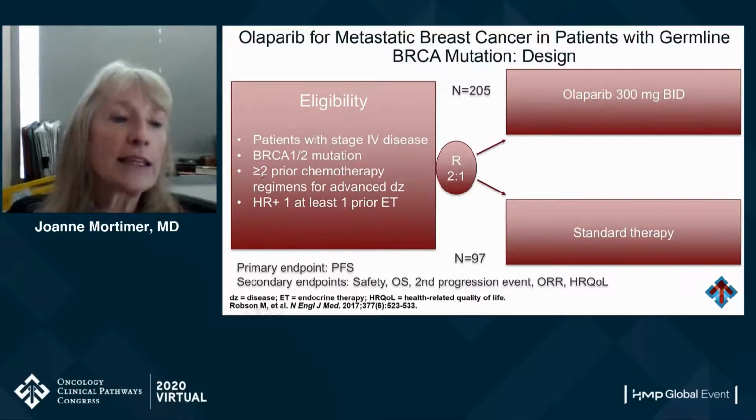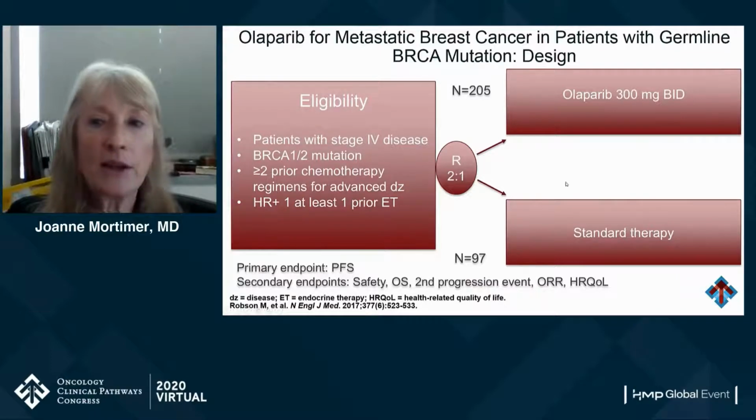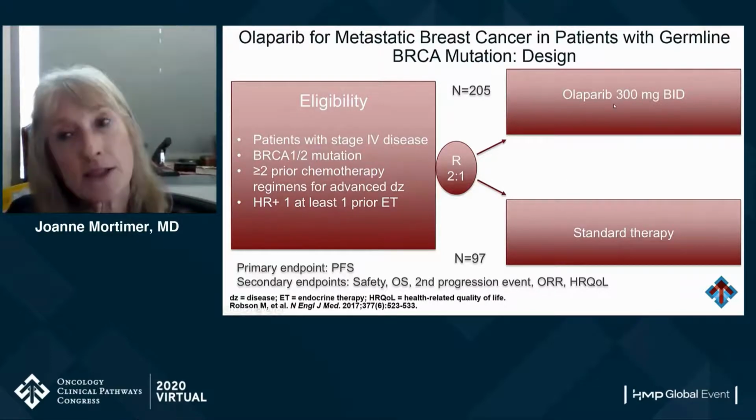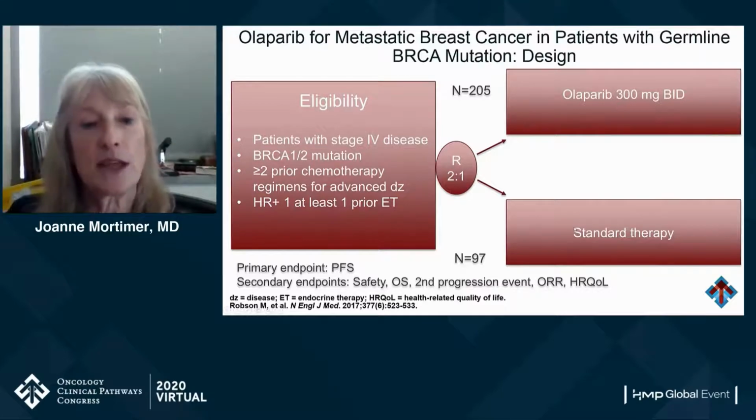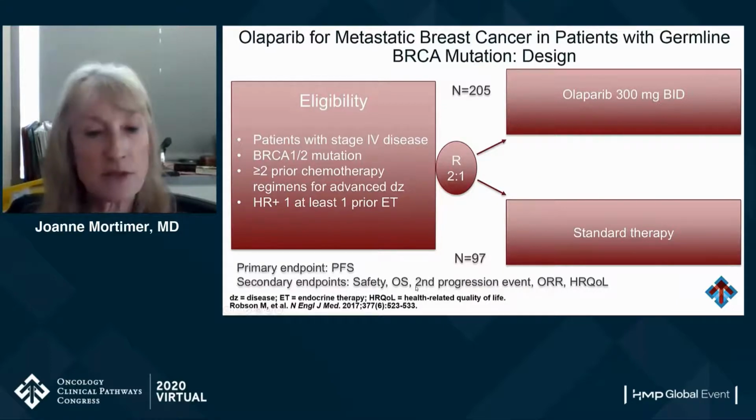They had received at least 2 prior chemotherapy regimens for advanced disease, and if you were hormone receptor positive, had to have received at least 1 prior endocrine therapy. Patients were randomized to Olaparib, 300 milligrams twice a day, or standard therapy, and the primary endpoint was progression-free survival, with secondary endpoints of safety, overall survival, response rate, health, quality of life, and second progression.